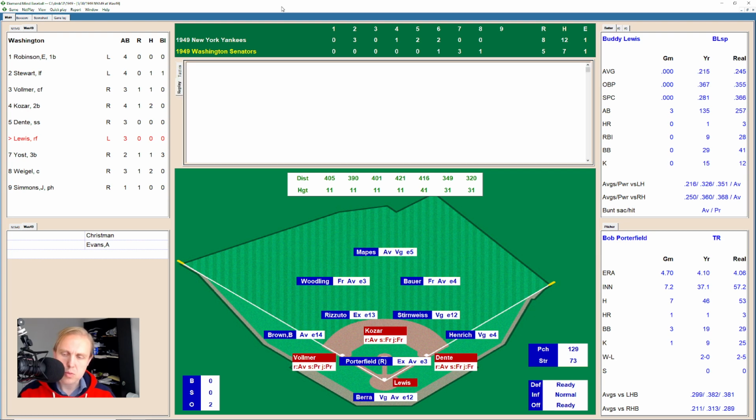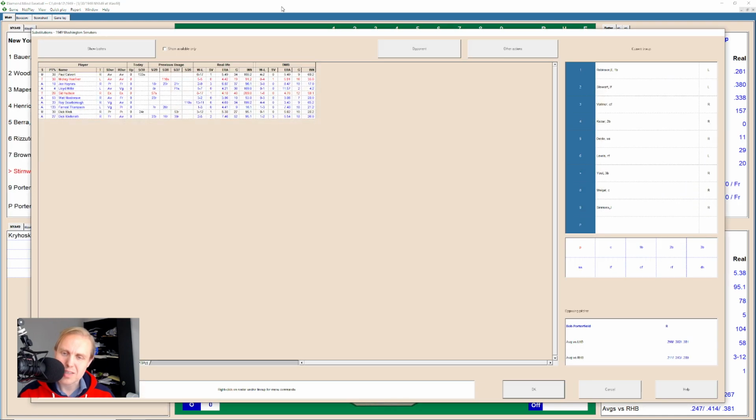That brings up Buddy Lewis. Lewis, 0 for 3 today. Rolls one over to third base, and Brown has it, throws to first for the out, and that was a wasted opportunity. That really could have been something, and it turned into nothing.